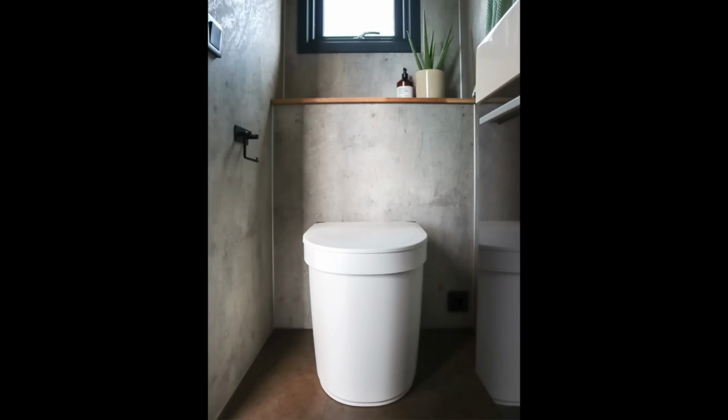So which one did I choose? If you haven't guessed already, I chose the separate tiny toilet, and here is why.